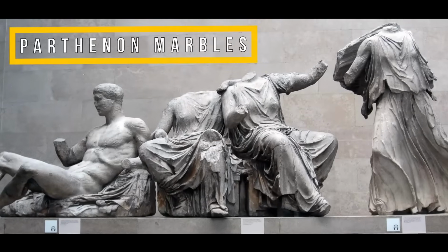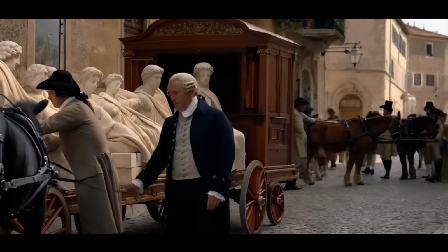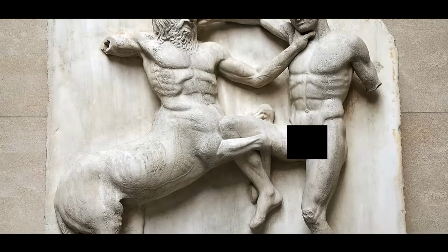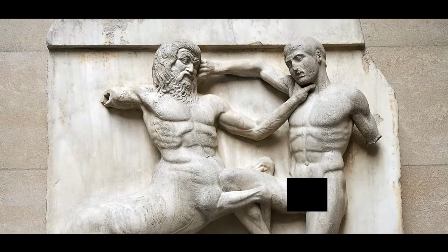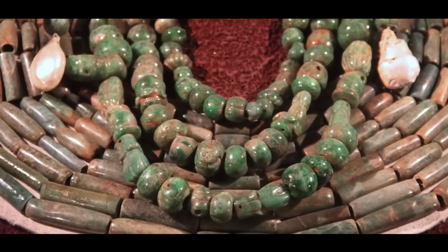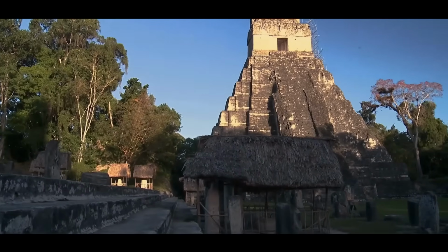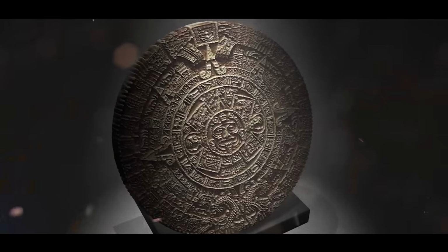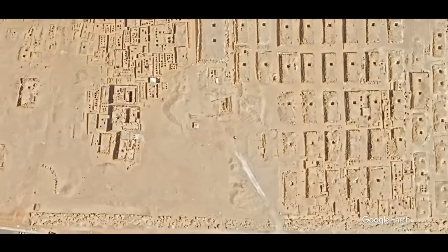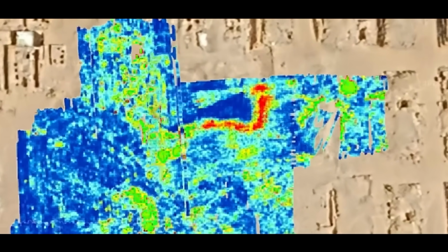Or the Parthenon marbles. These magnificent, massive Greek structures were taken from the Parthenon in Athens by a British lord in the 19th century. Greece has been begging for them back ever since, but the UK doesn't feel like it. Not to mention tons of Mesoamerican artifacts, scattered in various museums across the world. European explorers raided Mayan and Aztec temples, took statues, jewelry, and sacred objects, and now Mexico is fighting to get them back.